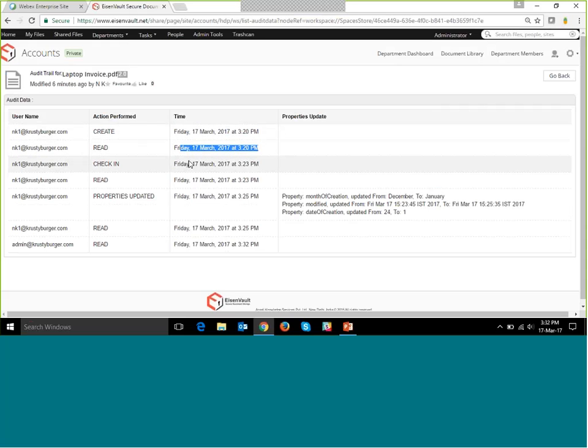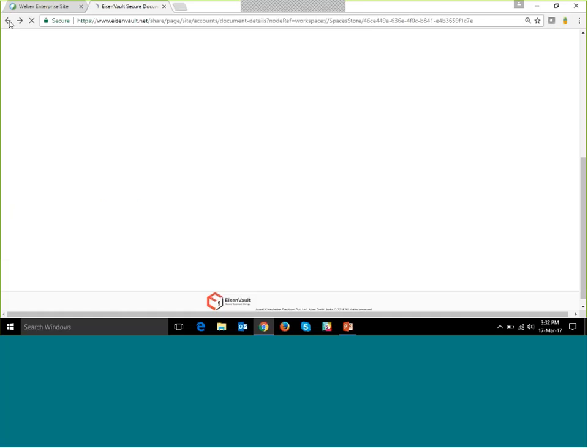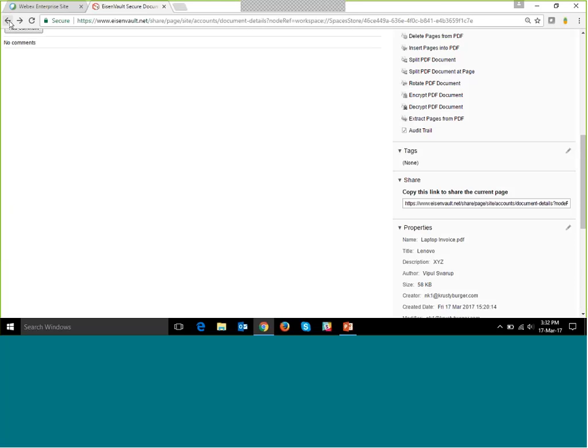Again read the properties. You can see the properties. I updated the properties as well. So from December to January, and when was it updated? Like the date was also changed. And it was 24, I changed it to 1. So all those things are captured and recorded. And after that, I read as an admin, so it's again recorded. So audit trail is helpful to check the usage control of the file.